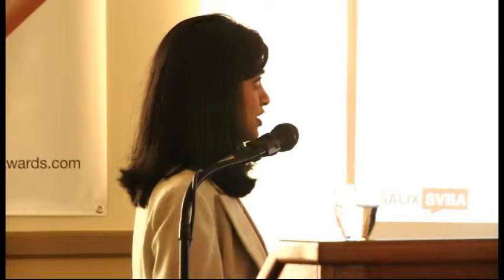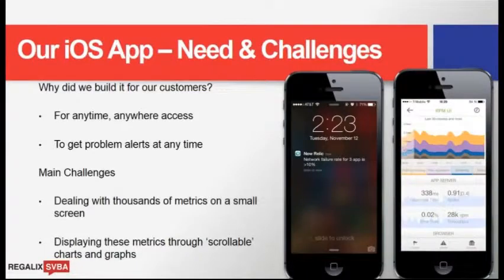Our UI is heavily chart-based, because we provide visualizations to developers on how their apps are performing. You have different metrics on there. It's heavily chart and graph-based, which leads into some of the main challenges we had, especially because we deal with so many metrics on a daily basis. One account might have hundreds of different applications that they monitor, collecting metrics minute by minute, and it leads to hundreds of thousands of metrics.